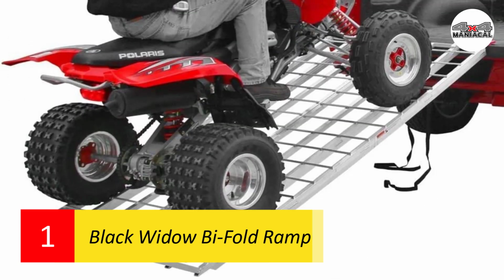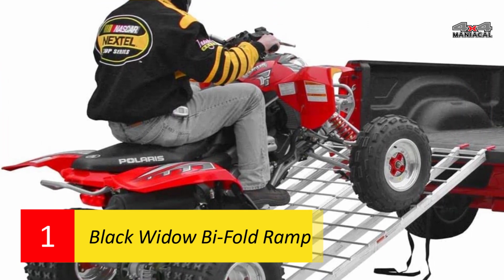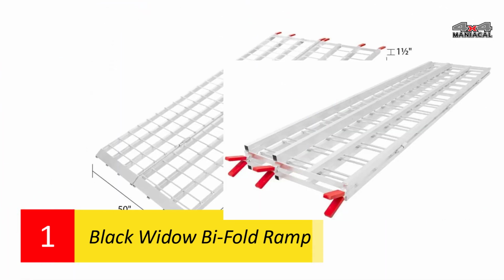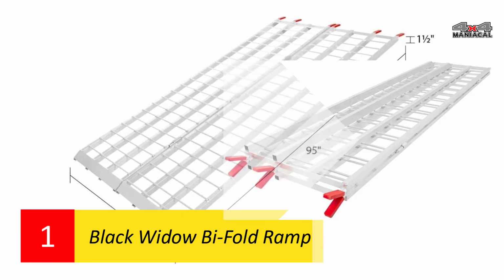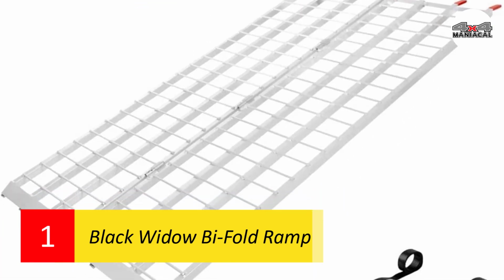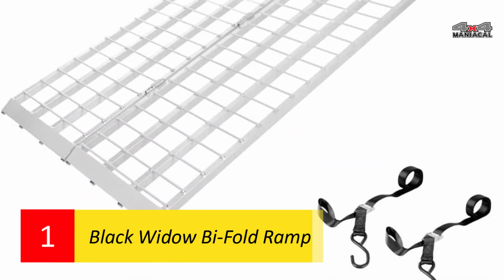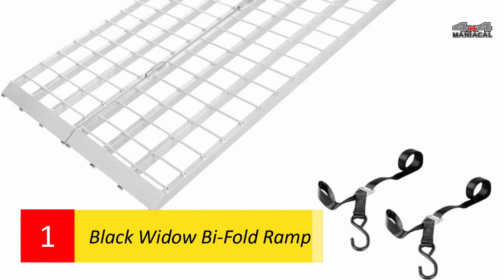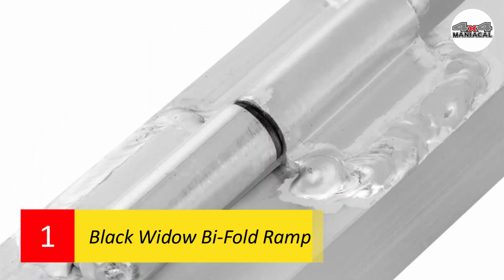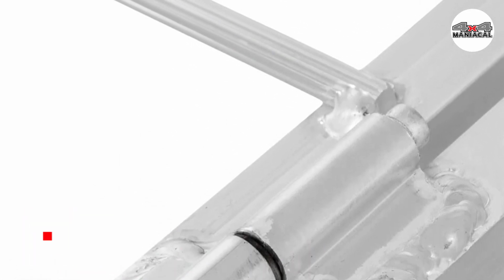7 foot 11, 95 inches long, 50 inches wide when in use. Folds up to 7 feet 11 inches long, 25 inches wide and 5 inches in height. The rungs are serrated for extra traction. Ramp weighs 41 pounds. A one-piece ramp is heavier than 2 separate ramps, so this could potentially be an issue for some users. Comes with 2 adjustable safety straps to secure the ramp to the vehicle.